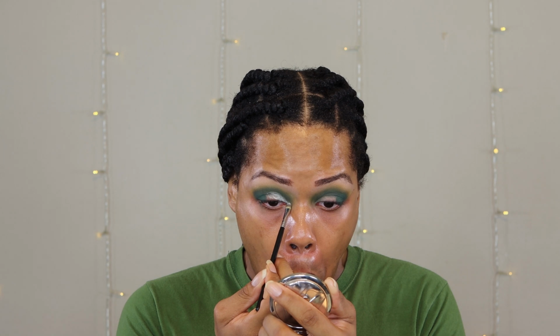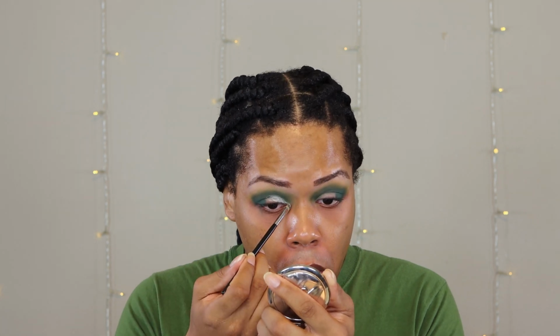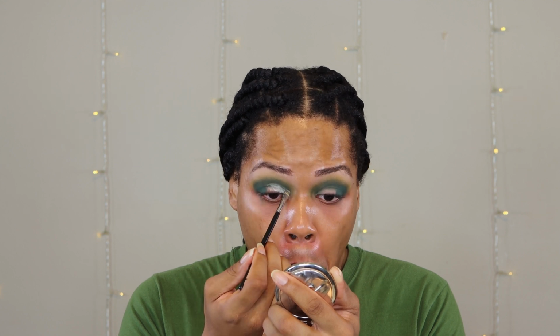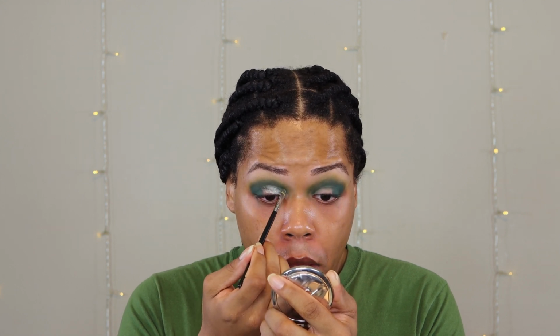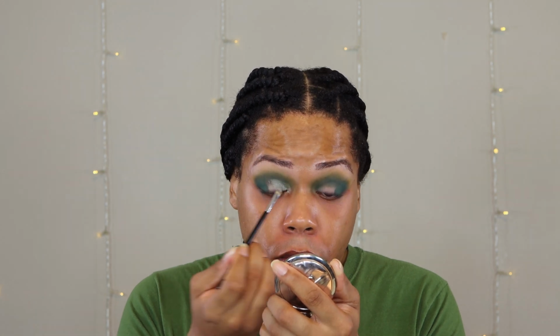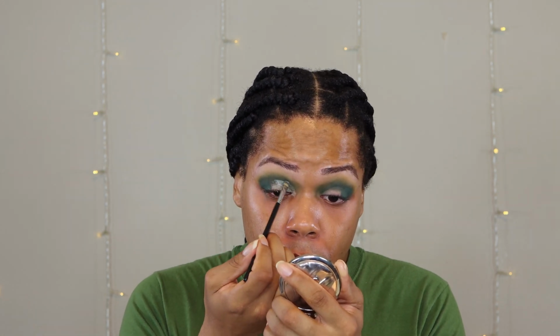I like to do this here. One brush width of this Morphe brush and then connect it. So she's gonna be a little more dramatic than a traditional cut crease.